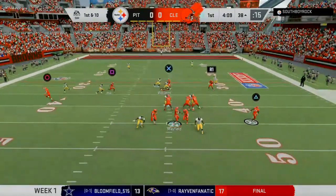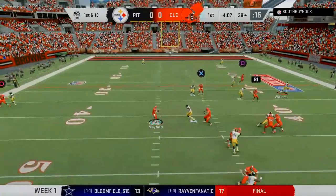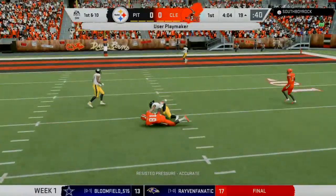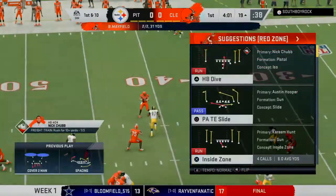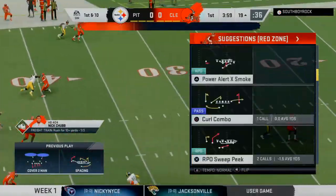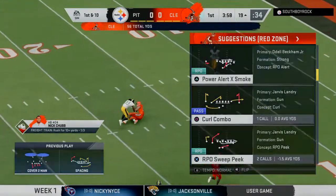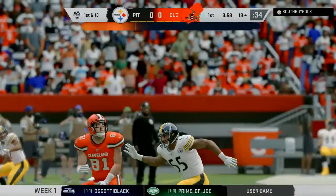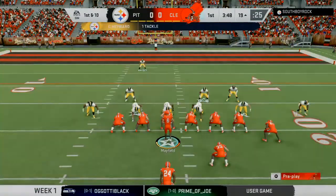First down, Mayfield. He's able to outmuscle him here as he pulls it in. Another nice gain. That's now 30 yards between those last two plays. Well, he's looking sharp right from the get-go here. Tough division. They needed this kind of a start.